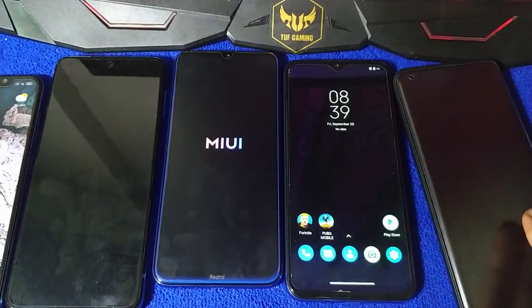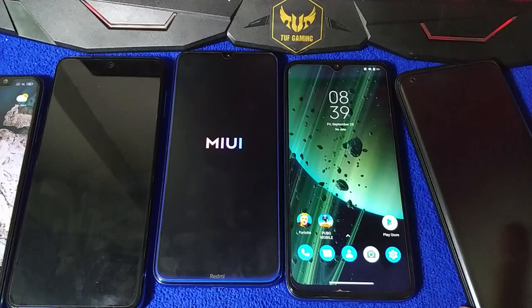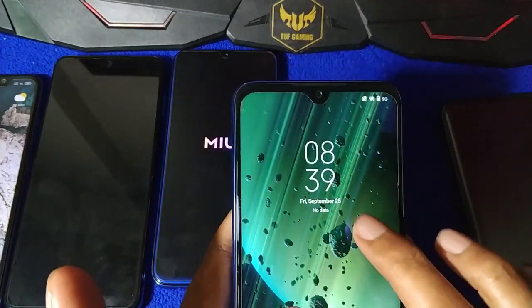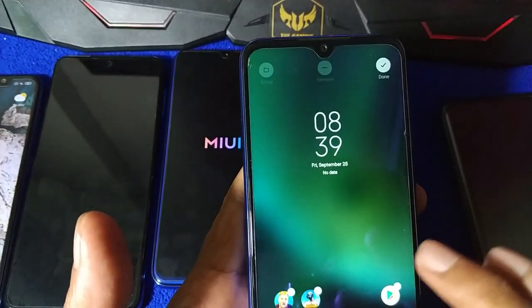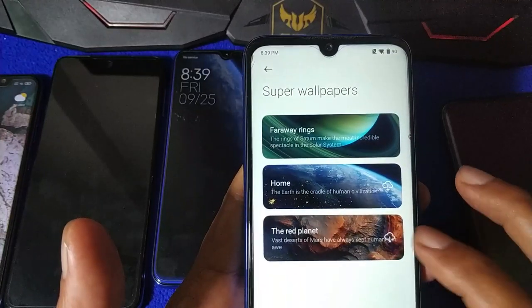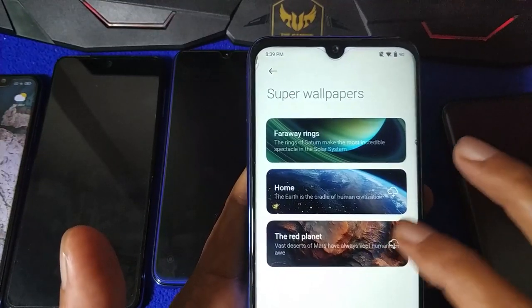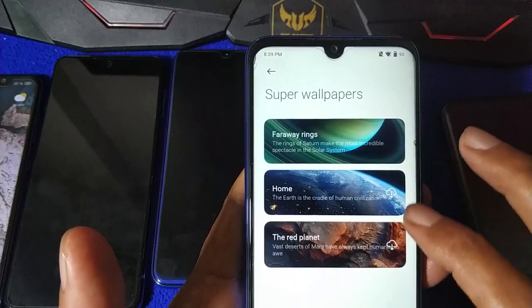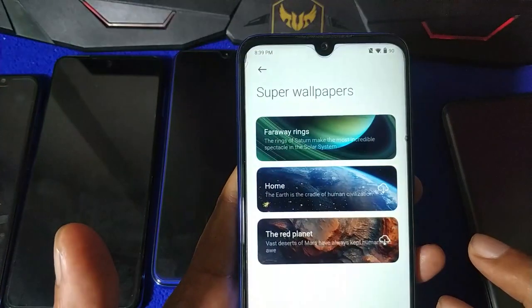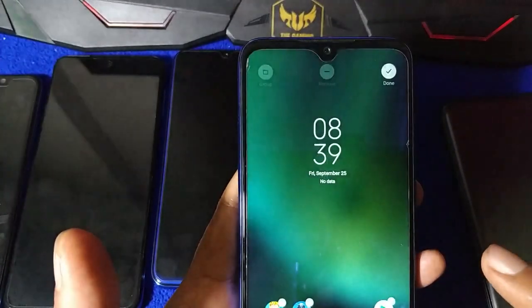Okay, booting. Redmi Note 8. Hey, Redmi Note 7. This one is 8. So everything still there. How about the wallpaper? Super wallpaper, 3 of them. Cannot be that lot. Come on, now. Only 7 of them.